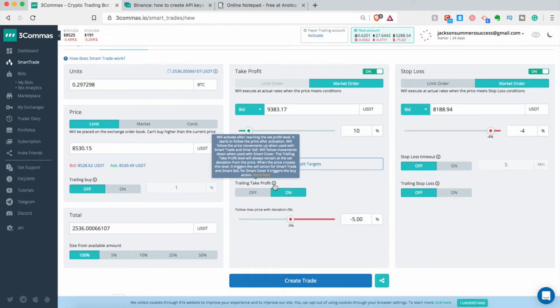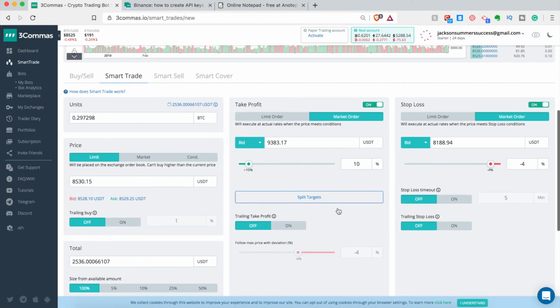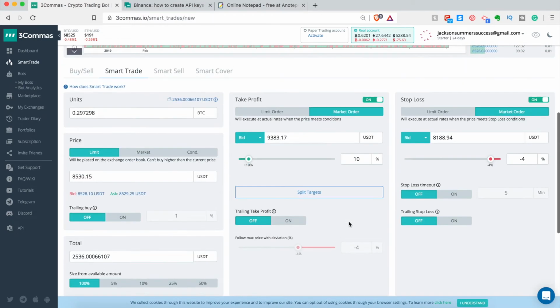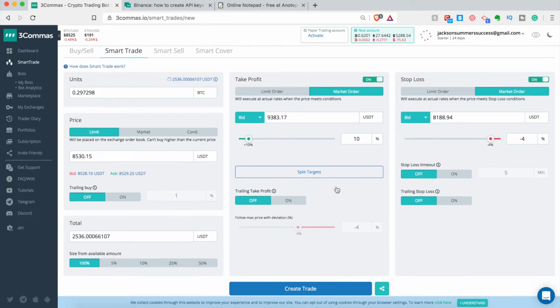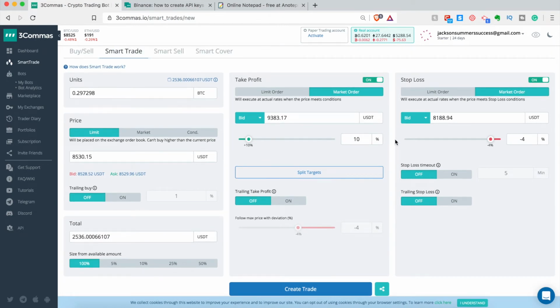So it will activate after reaching the set profit level, and then it starts to follow the price after activation. So basically, if you put price deviation to 2%, you could end up with only 8% profit. If it actually does reach 10% and then continues going higher or goes lower, you could end up with 8%. It kind of just deviates, right? So you can use that. Personally, I don't use trailing take profit. I don't really see a need in it, and I honestly don't fully understand it. So do not take my advice, guys, with that, because I don't really use it. I don't use things I don't understand, right?